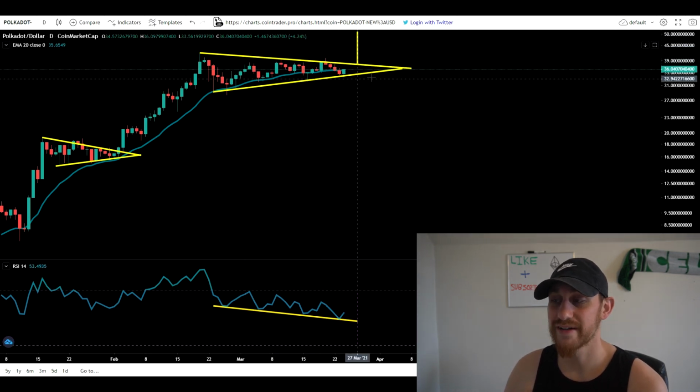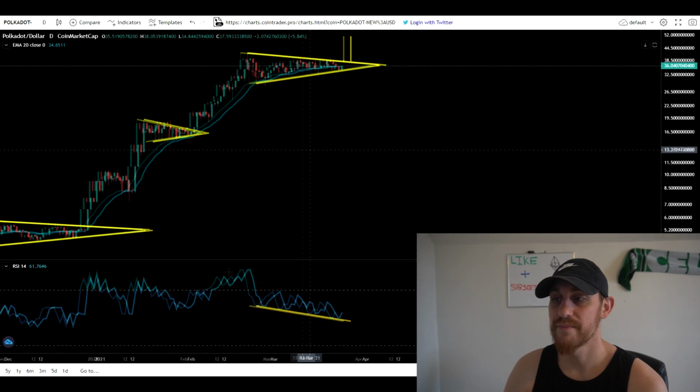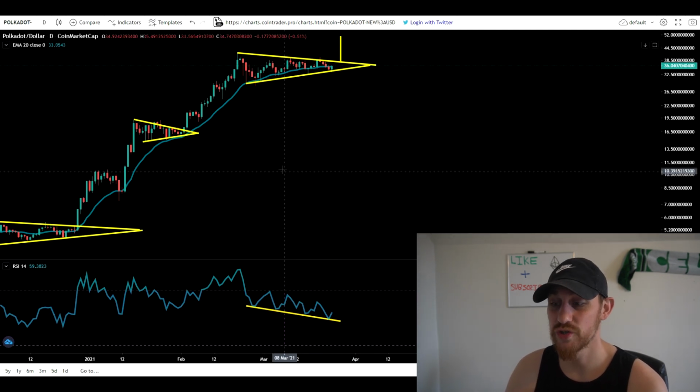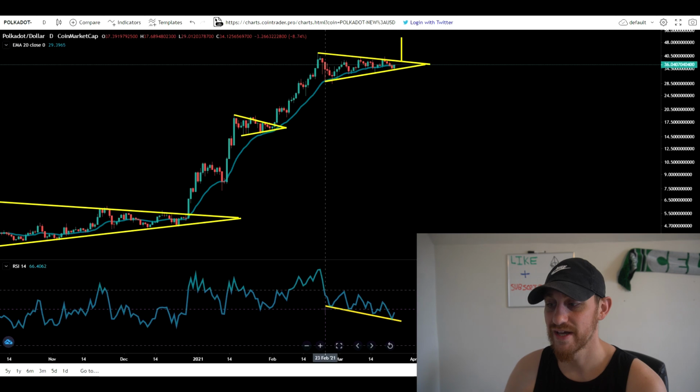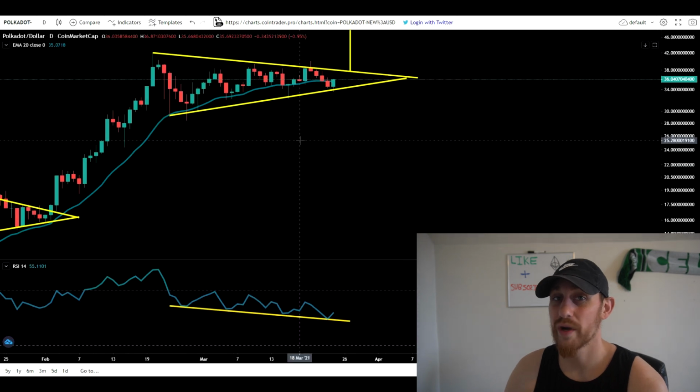But I do expect a move back to the upside based off the bounce off this 20-day moving average, based off our bullish divergence here on the daily time frame, which is absolutely huge, guys. I don't think you understand how massive that actually is. Just based off, obviously, the bounce that Bitcoin is getting right now.